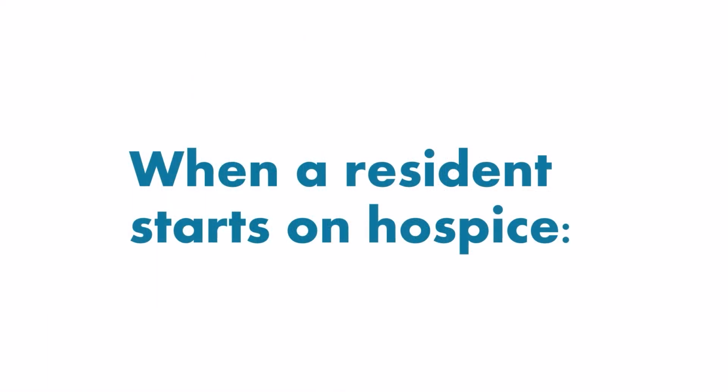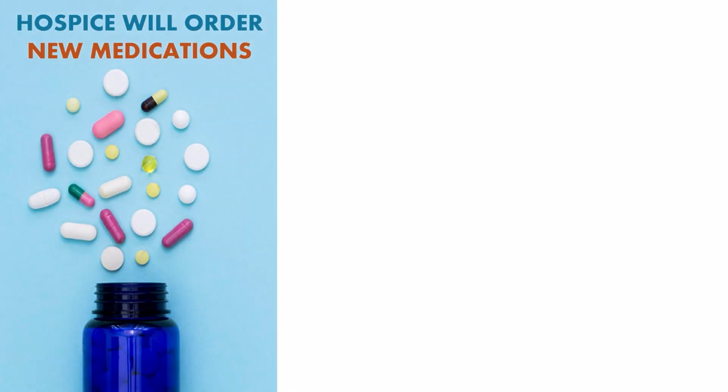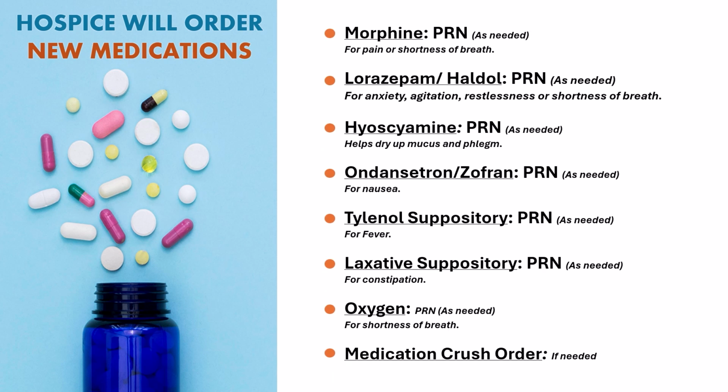Here are a couple of things that happen when a resident goes on hospice. Hospice will order new medications: morphine, lorazepam or Haldol, hyoscyamine, ondansetron or Zofran, Tylenol suppository, laxative suppository, oxygen, and a medication crush order, all to be as needed.